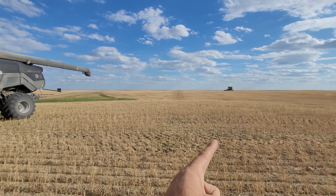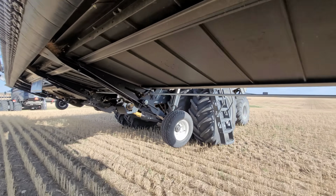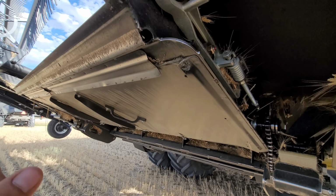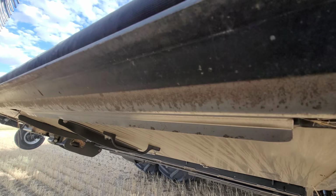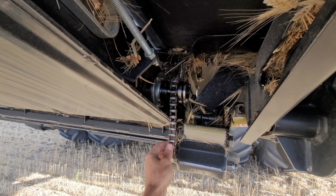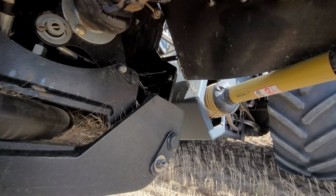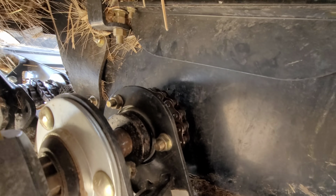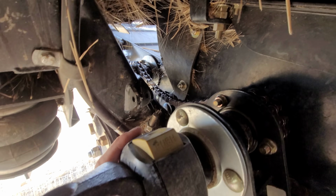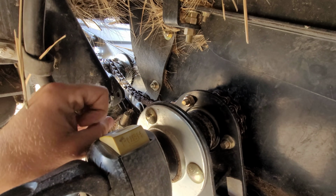Okay, so I was just combining along. That's the deer over there. And I broke down here actually. So to run this center canvas, which takes the crop and puts it into your combine, see? There's a chain. But there's a tensioner with a spring and stuff in here. Kind of had to clean it out a little bit. And anyway, the tensioner, which actually goes in over here, the bar, blew apart.